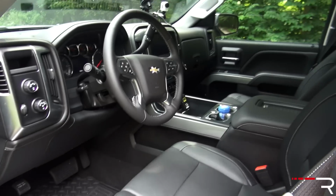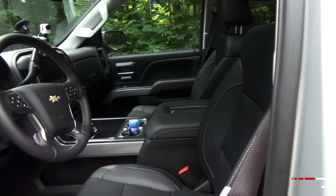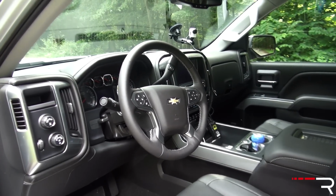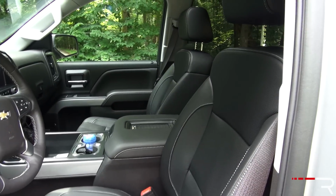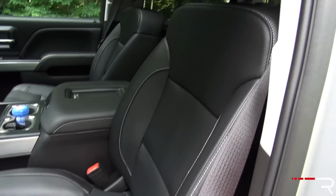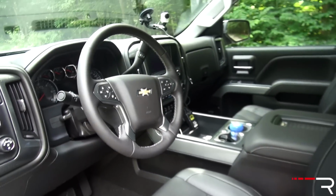Now, looking at the interior of this 2017 Silverado, it hasn't really changed too much versus the 2014 model that I showed you. In fact, it's very similar to the Sierra Denali that I had, aside from a couple of different trim pieces. My tester has perforated leather bucket seats. They are heated and cooled, which is really nice. I like the contrasting gray stitching on the seats and the steering wheel.